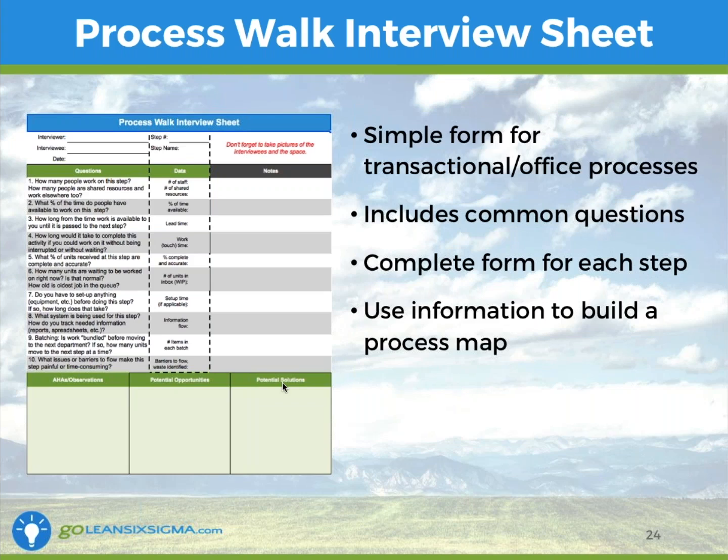Now, some people sometimes will interview more than one person for the same step. So let's say you interview 10 people for 8 steps, you'd still have 8 sheets. So it's really designed to be 1 sheet per step in the process. And every individual gets to take the notes. But you'll notice that a lot of these questions on here, they're not about how hard do you work. They're not about, well, how often do you screw up?